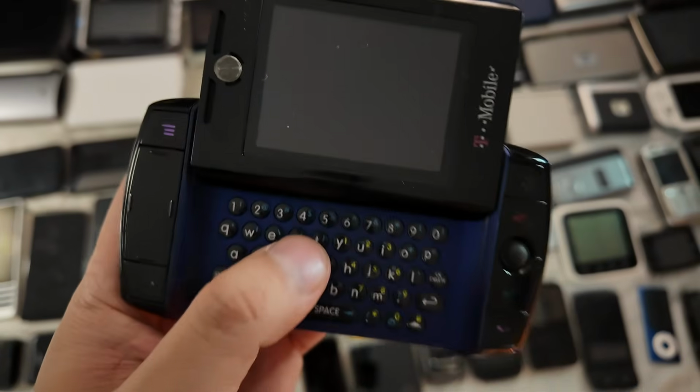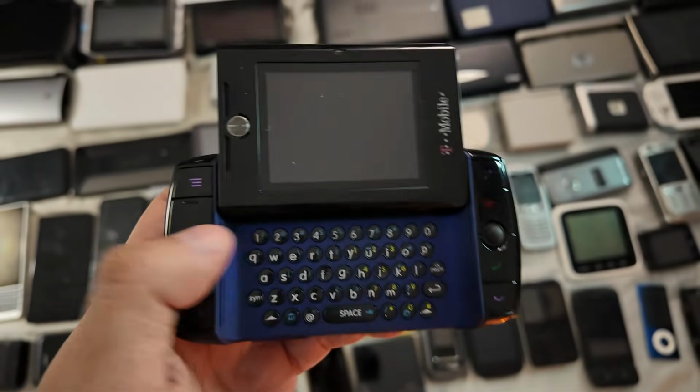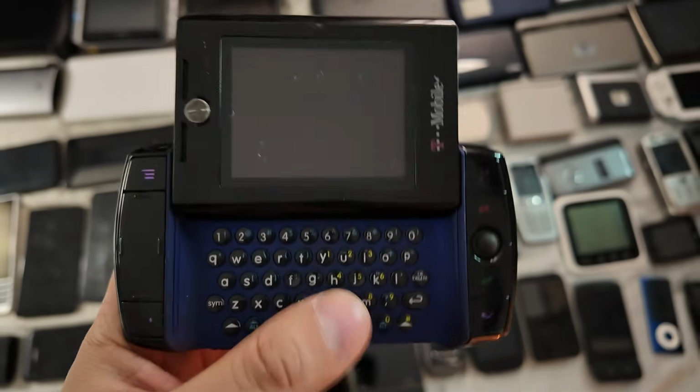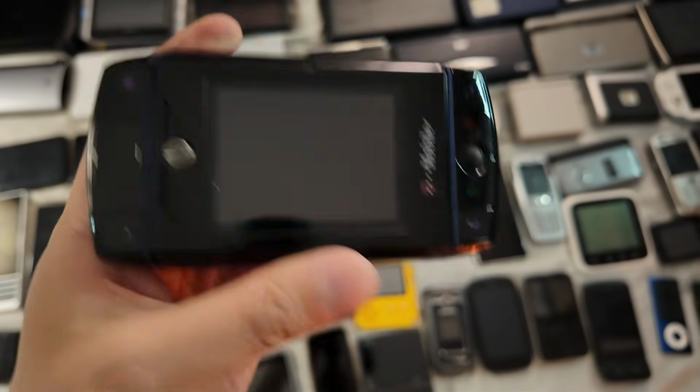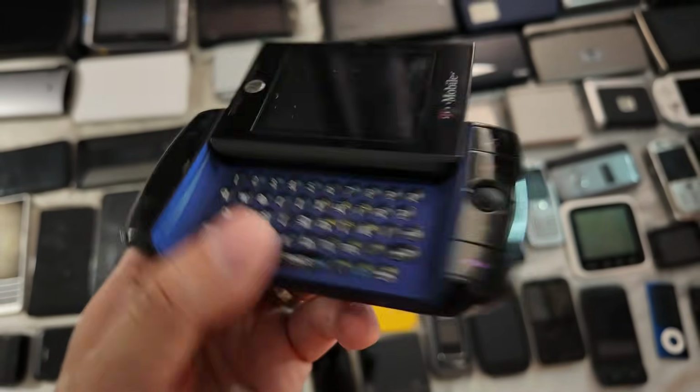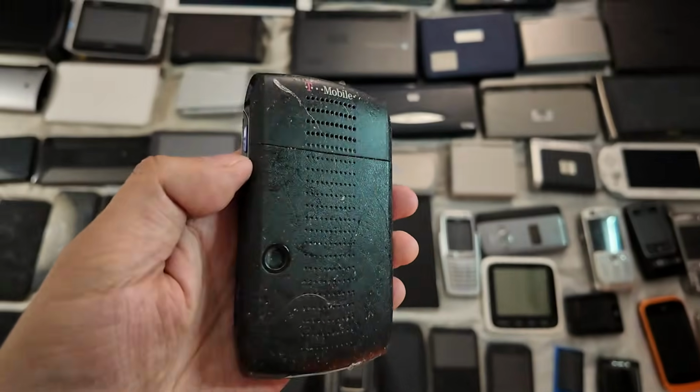But yeah, QWERTY keyboard here, really meant for texting. A lot of young people, of course, used Sidekicks back then for texting. But the main difference is that the Sidekick Slide has a slide-up display instead of a swivel display. I like the swivel display better. It's a lot more unique. But anyways, this one has a sliding display.